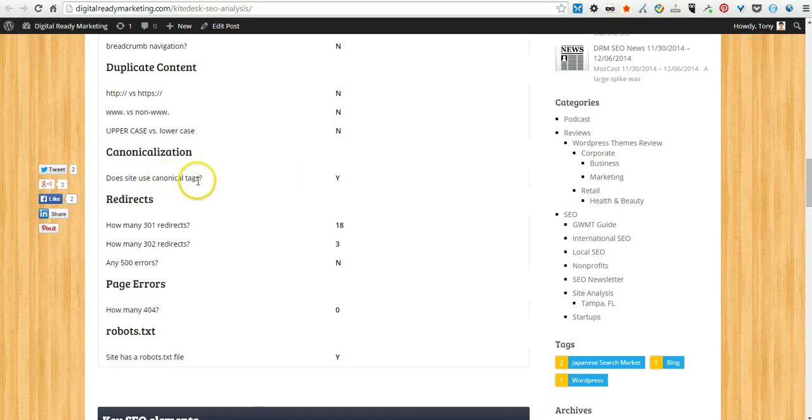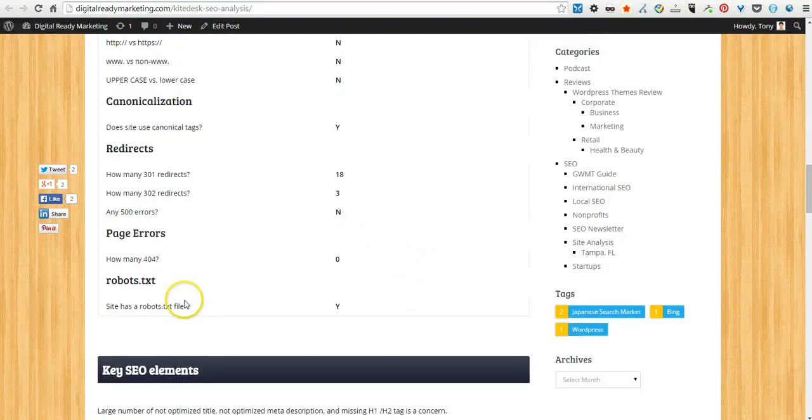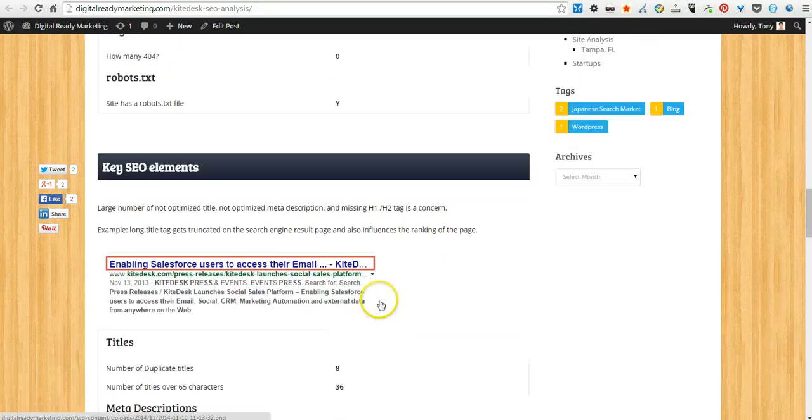The site also uses canonical tags, which is yet another good point. WordPress has quite a bit of plugins that you can choose from to apply the canonical tags, and that's yet another good point of using WordPress as a backend. So the canonical tags are in place. There are a bit of 301 redirects and a few 302s, which without further investigation, we cannot tell if they are losing some link juice, but there are not too many, so that's good news. And it has a robots.txt file, that's good.